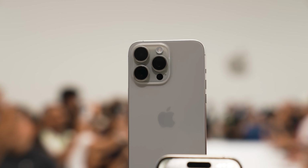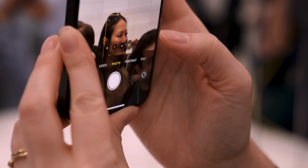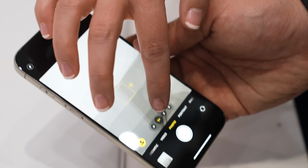So the big camera news this year is on the Pro Max. That's the one that gets the 5x telephoto lens. Pro sticks with the 3x lens, so you gotta upgrade to the big phone if you want more zoom reach. So counting the macro and the ultra wide and the telephoto and the crop options, you get 7 lenses on the iPhone 15 Pro Max.